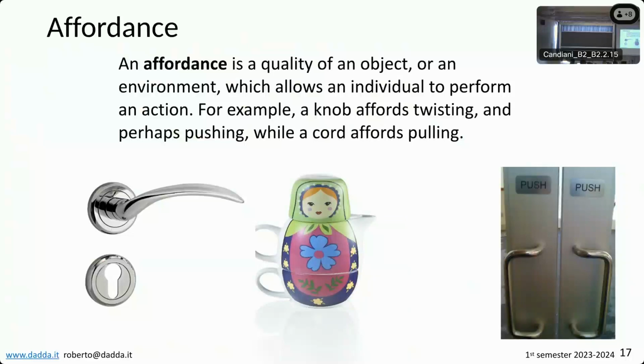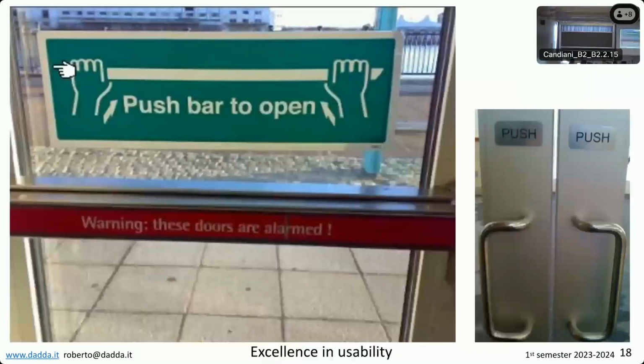We must take into account an important ergonomics concept, that is affordance. Affordance is when something is capable of telling you how to use it. For instance, the affordance of the door in that case is good, because you see these things, you push and you open. This is totally stupid. Here it is written push, but this is a pull handle. So we should do it in a different way.